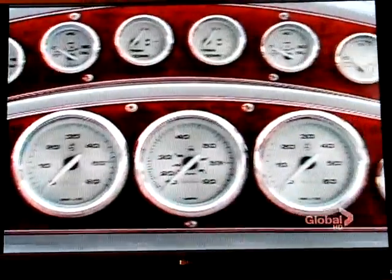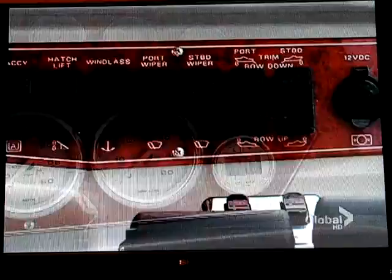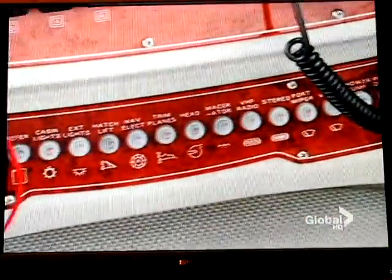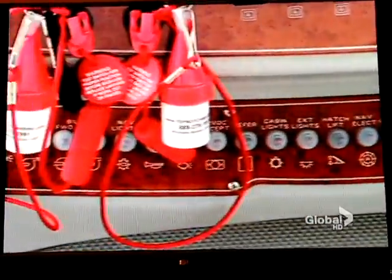The helm is typically Bayliner, nicely laid out with all of the required and standard gauges in 2 rows, leaving space for your choice of electronic packages. All system switches are neatly grouped, and at the bottom of the panel are all of the 12-volt circuit breakers, a real plus.